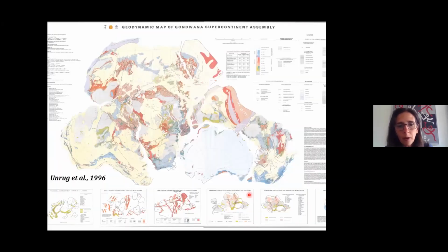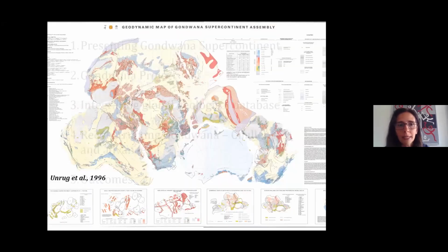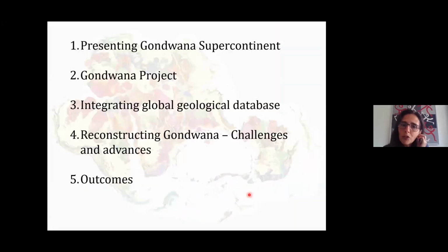This map is from Rafael Unrug. It's a more geodynamic map with interpretation of terranes, island arcs, and we wanted to make a more data-based map, not so interpreted. So our map is going to be a map of geology, basically. So let's go to the products. Let's go to the discussion.